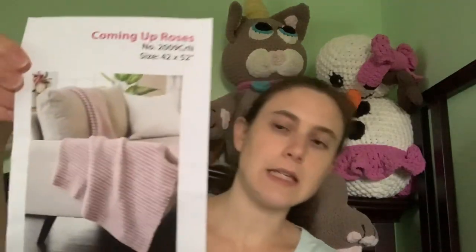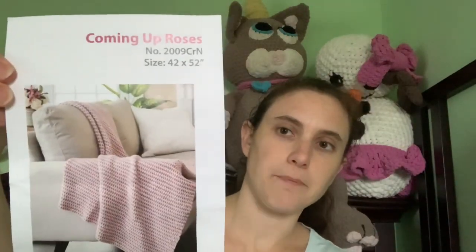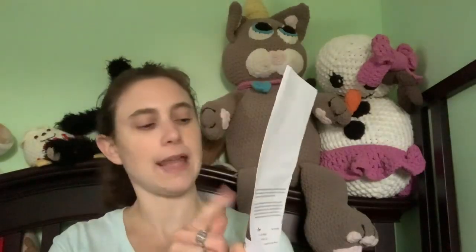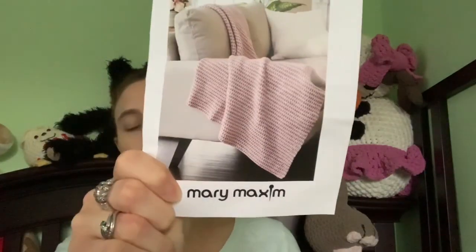So this is the pattern, and this looks to be moss stitch. It looks like it's moss stitch they're using to make this blanket, and this is nice. I do like the moss stitch. I'm probably not going to do this.